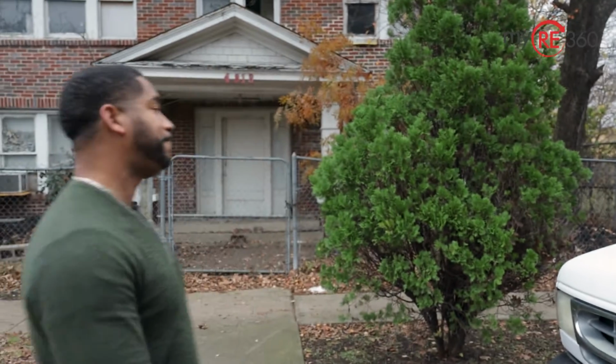So I'm gonna walk you through what exactly I'm doing to this 4,600 square foot fourplex to make this thing match the new construction in the neighborhood, and how I bought for 400, how 150,000 is going to make this thing worth 850,000 in the next 90 days. So let's check it out.